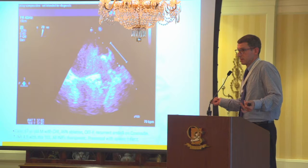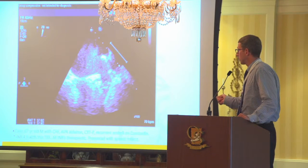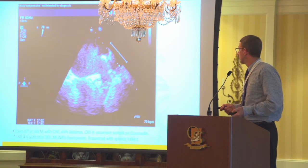And now he's been great for years. And he had a few bleeds. We ended up taking him off blood thinners safely, even though this guy had an atrium full of smoke and clot in his left atrial appendage.